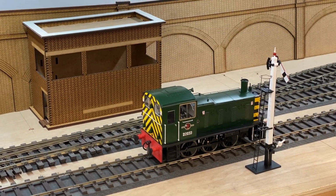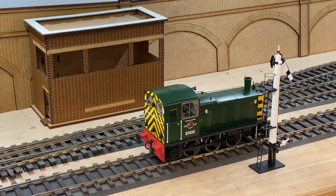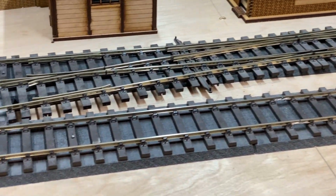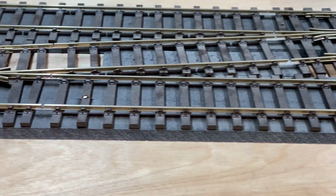Hello and welcome back to the Hornby Magazine Workshop. Today we're starting on the scenery for the O-gauge test track. The first point of call is to sort out the inner running line here.